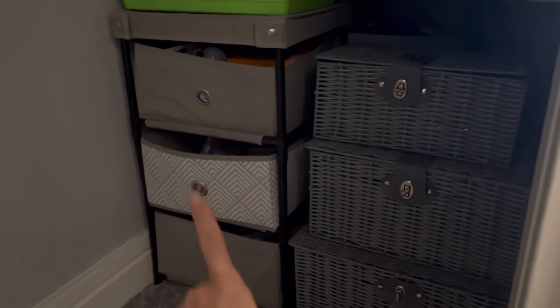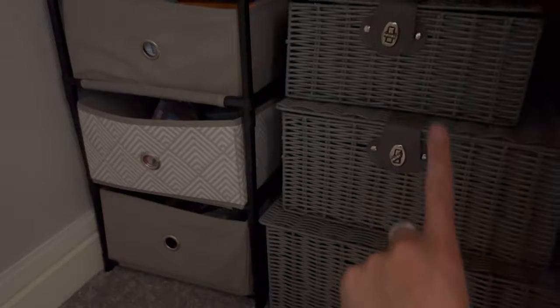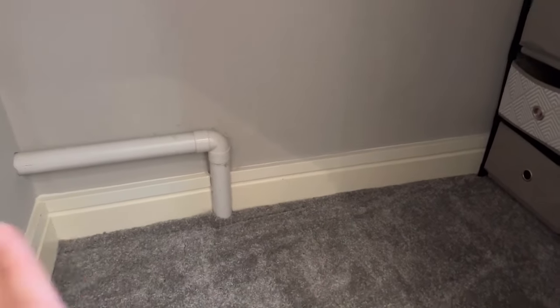These drawers were from B&M a few years ago and these baskets are from eBay. If they're still available, I'll put the link down below, but they're brilliant for little storage bits. I've got some in our bedroom as well. Now I'm hoping to put some of Lenny's toys in here and try and get it a bit more organised. And yeah, it's quite a decent sized space though.